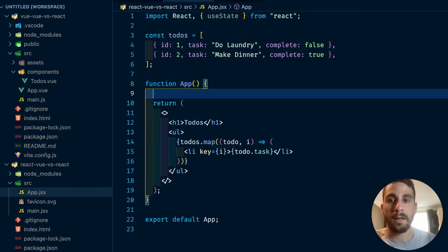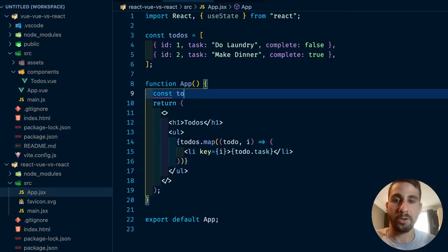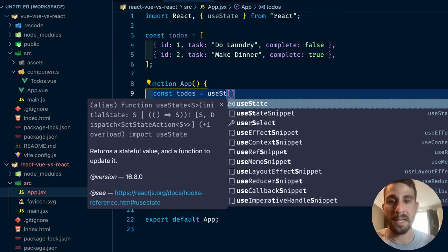What we can do here is we need to create a reactive state. Anytime our to-dos list changes, we're going to want it to, for one, be reactive, but also we want our template to change every time the value changes. So we're going to create a reactive state, and we're going to do that like this. We're going to say const todos. So think about it like this. If it was vanilla JavaScript, you might do this. Or in Vue.js, you would even do something similar to this. But what we actually want to do, since we need it to be reactive, we're going to say useState.